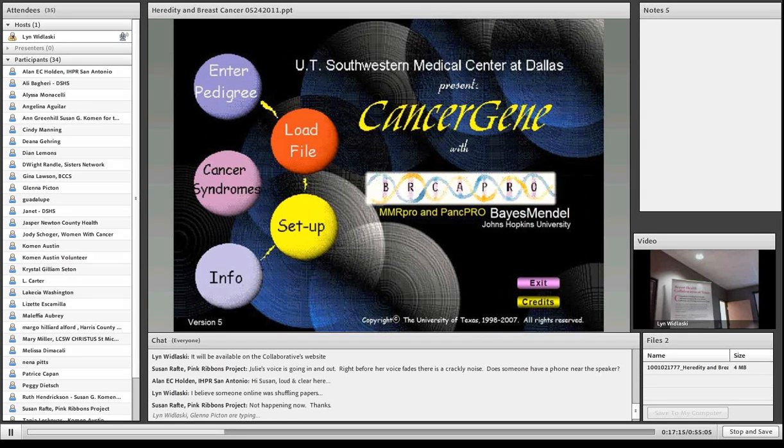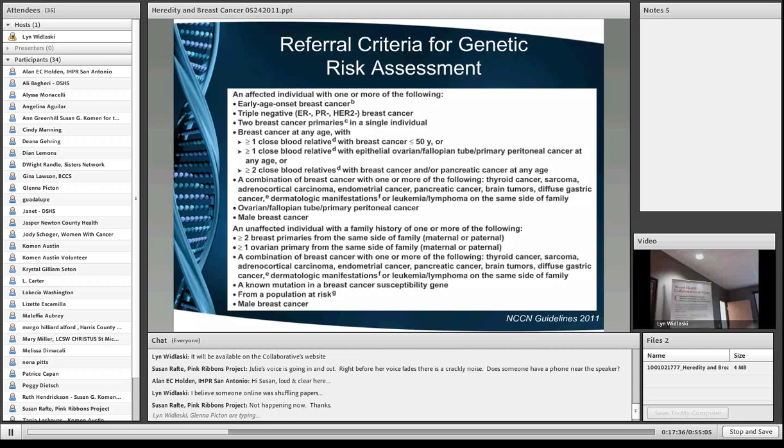This is a screenshot of the BRCA Pro program we use in clinic. It's a valuable tool that calculates the likelihood that an individual has a BRCA gene mutation based on their personal and family history. We routinely use this in the risk assessment process as well as a patient decision aid.